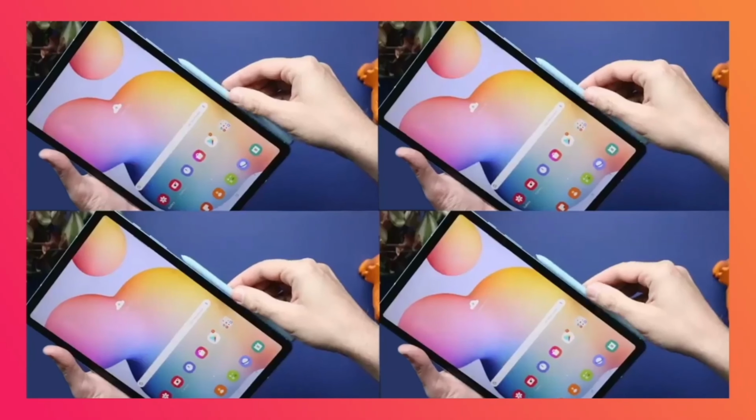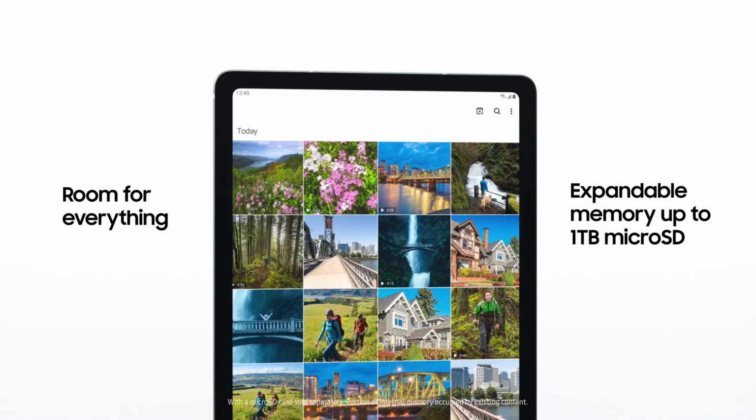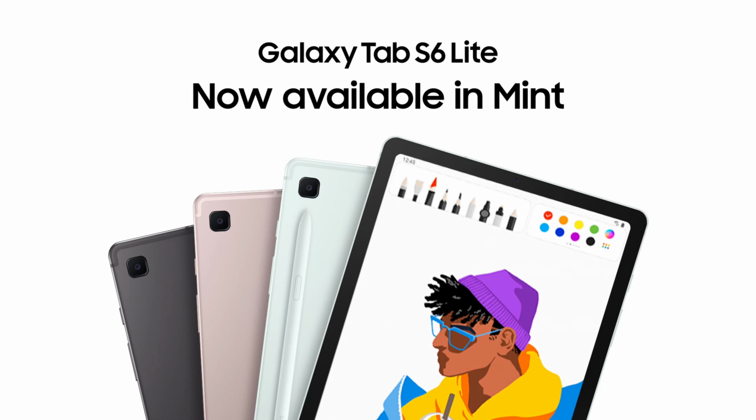The refined modern design makes it feel more expensive than it is. And when you compare it to other budget tablets on the market, the S6 Lite stands out as a rare find that doesn't cut corners.